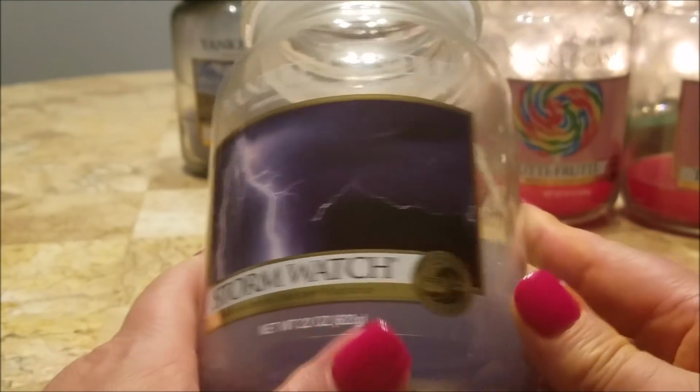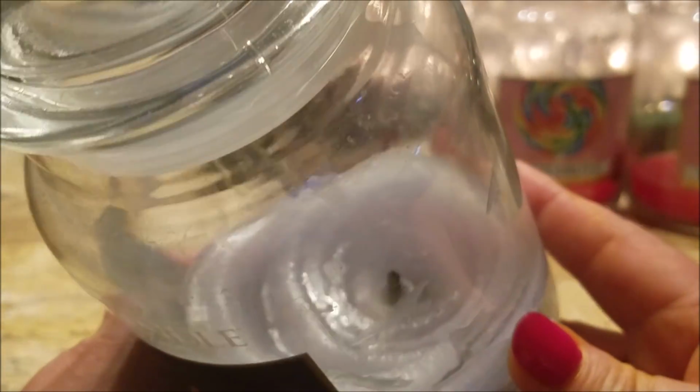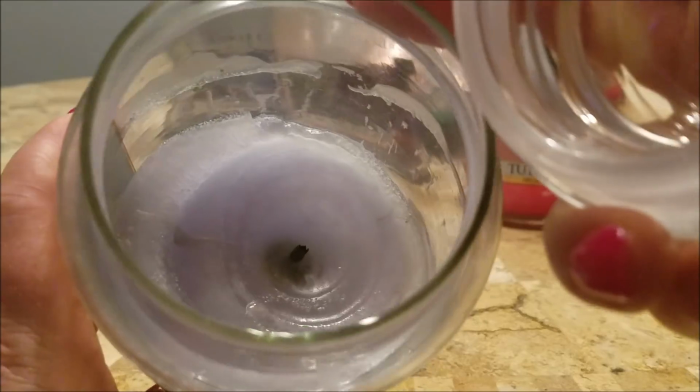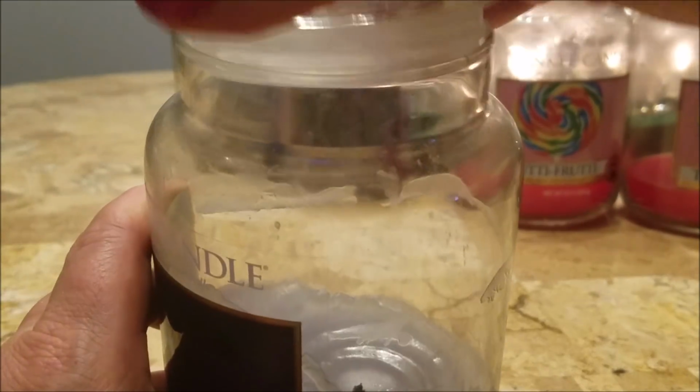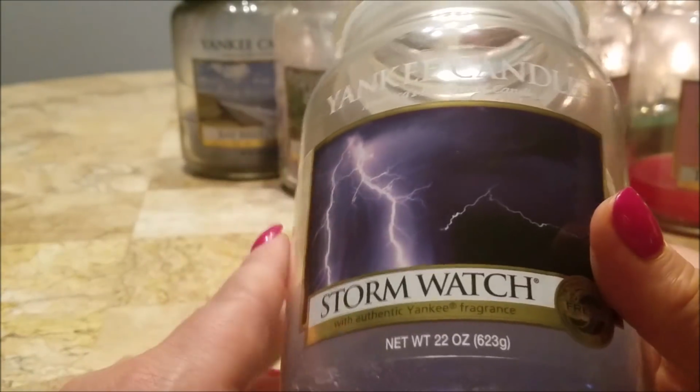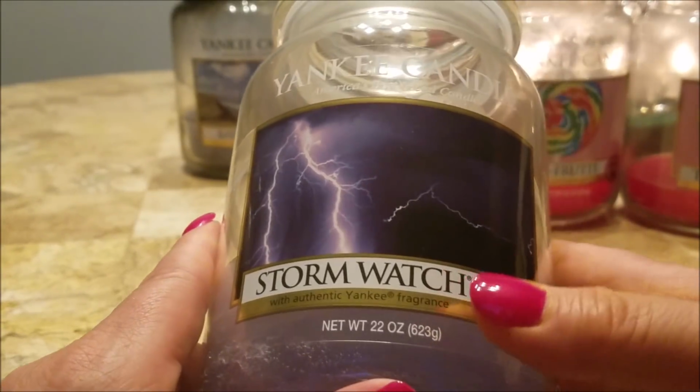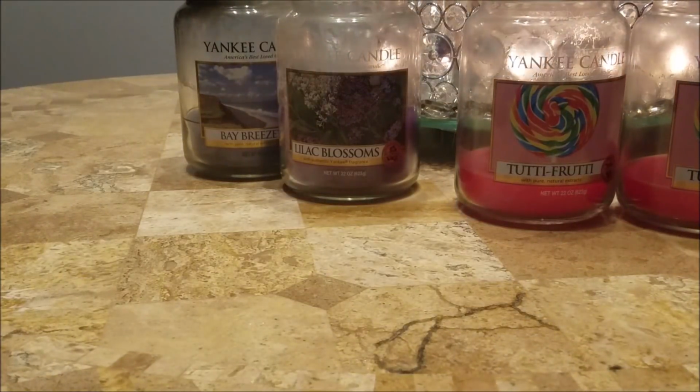2013 Stormwatch did great except for the burn. It's a very, very slow burner, so I did have some tunneling issues. And honestly, I'm kind of over this scent now. I mean, I've had it for a while. I still have several left. So if it comes back, which it always seems to come back, I think I'm kind of over it. I don't know if I would repurchase it again.